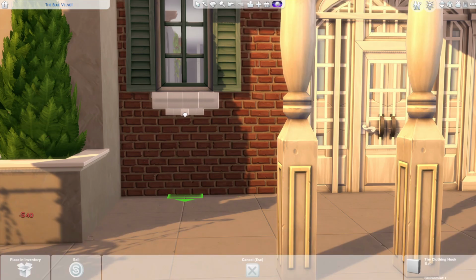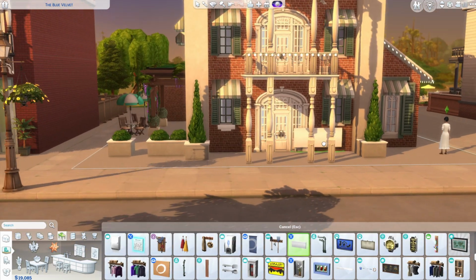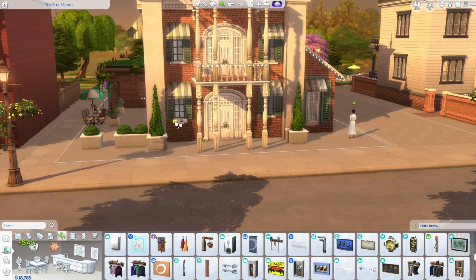So I don't know. I think overall I give this build a 7.5, 8 out of 10. That's what I'm gonna give myself, because I really liked it.